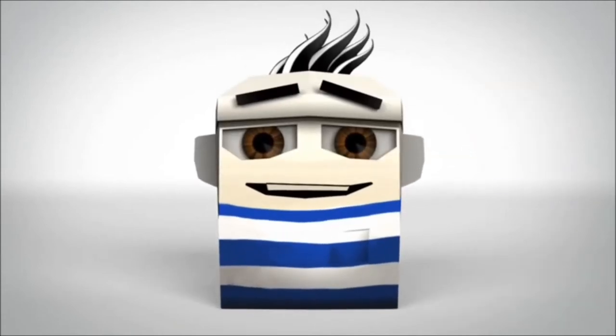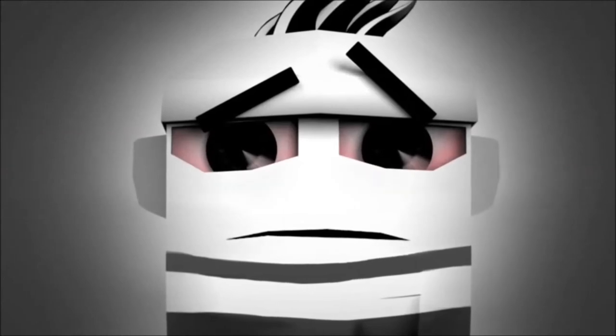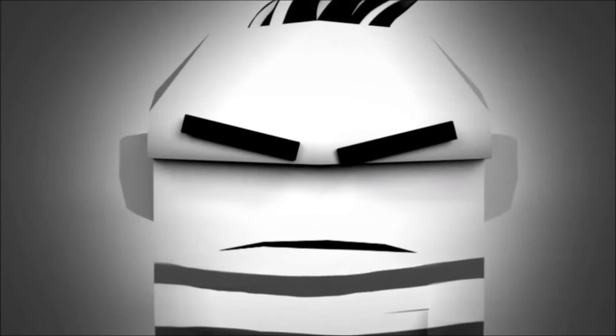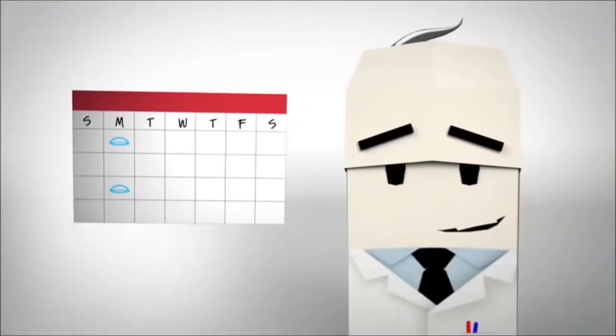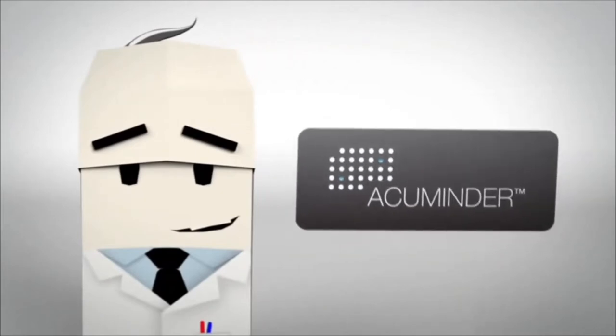Change your lenses on time and you may never notice a thing. Wear them on and on, though, and there's no hiding it. People may wonder why your eyes look red and tired. Your eyes might feel itchy and irritated, and you won't be seeing your best. So stick to the schedule your eye doctor gave you. If you need help keeping track, you can sign up for free reminders from AccuMinder.